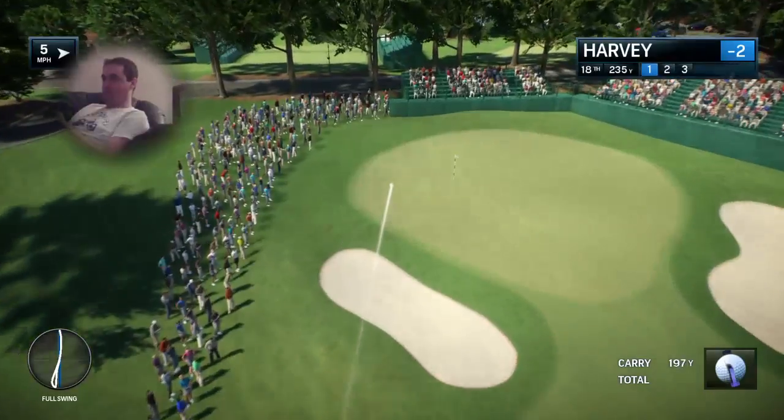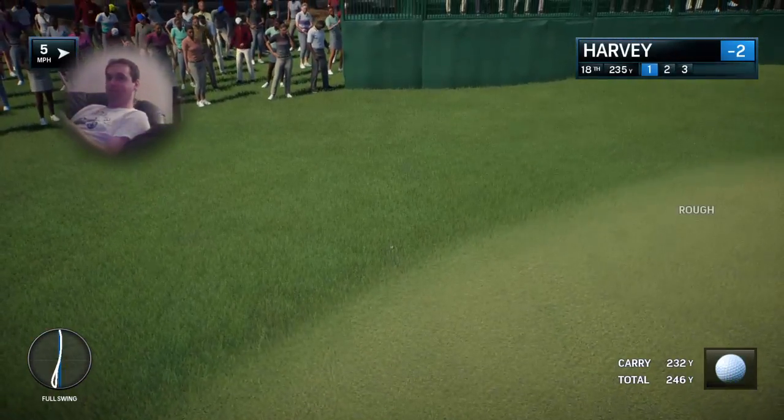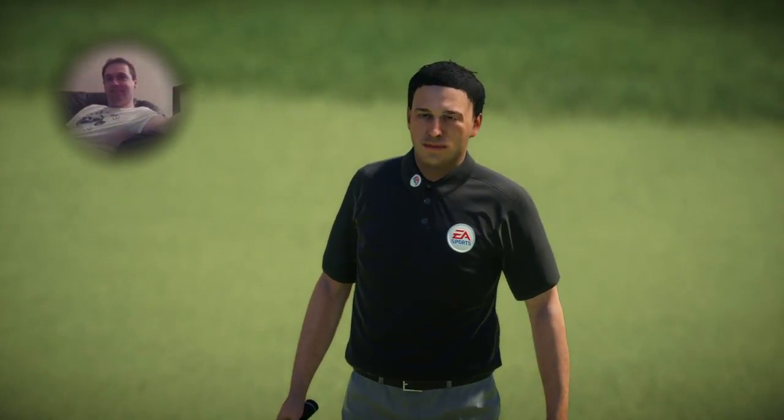Well, there's a big green, and they're going to use every inch of it. Well, it was almost like that's what he wanted to do, but why would you want it to run over the back?